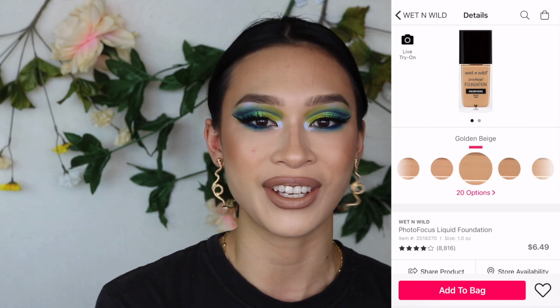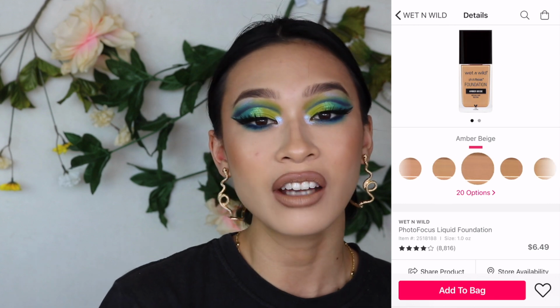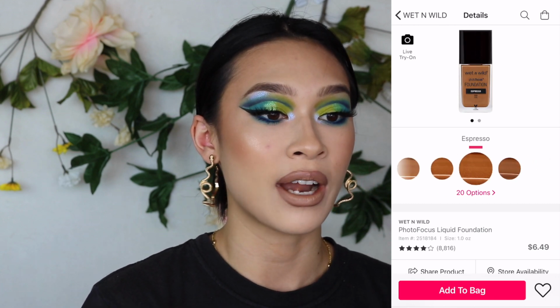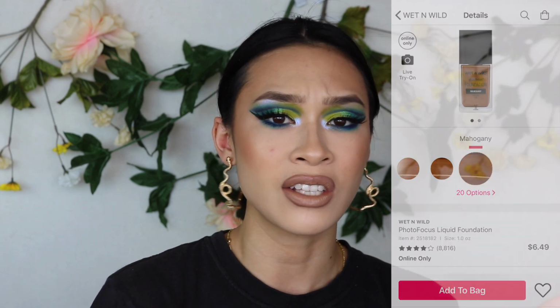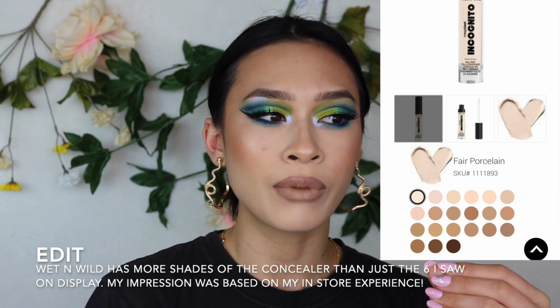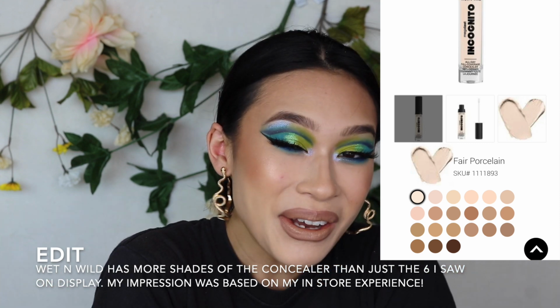It's called the Incognito Concealer. I was gonna grab it, but it's just easier for me to talk about it. They launched their Incognito Concealer, and at first I was in the store making my purchase, and I saw that they literally had, I think, like 5 or 6 shades, and they were all ranging from like light to medium. Literally. That's not okay.